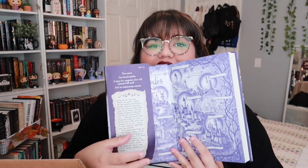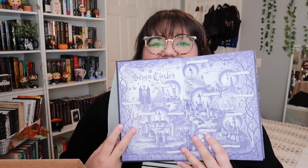This is the Barnes & Noble exclusive edition, and this is the one I decided to pick up because I am also going to unbox something that is related to this book, and I figured I wanted another copy. So, oh my gosh, it's so beautiful. The map is purple on the inside. It's gorgeous. And then this is what it looks like without the dust jacket on. This is such a pretty book, and I'm so excited to read it.